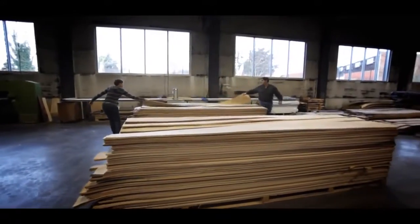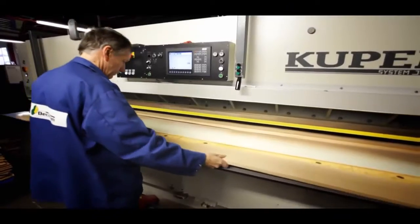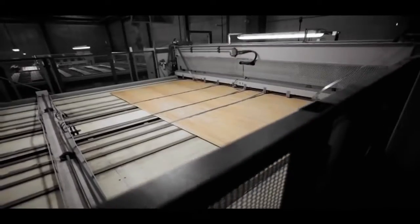All the veneer supplied to the company is being selected and sorted by a purchasing team to ensure a consistent high quality level. Our well-trained production team handles your future floor with maximum care using state-of-the-art machinery.